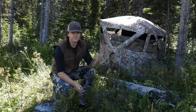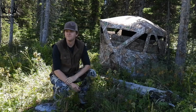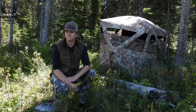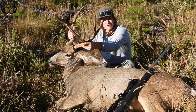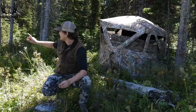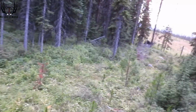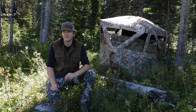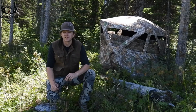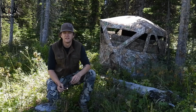Okay, well, I got the ground blind set up on the tree line behind me. So two years ago, me and my brother filmed my muley 2020 hunt buck up here, down, and I was tree stand hunting about 100 yards to my right in this little funnel in the trees. That being said, I hunted mostly only in the evenings, and I think I was out there only a couple of mornings where I was actually in the tree stand in the dark.